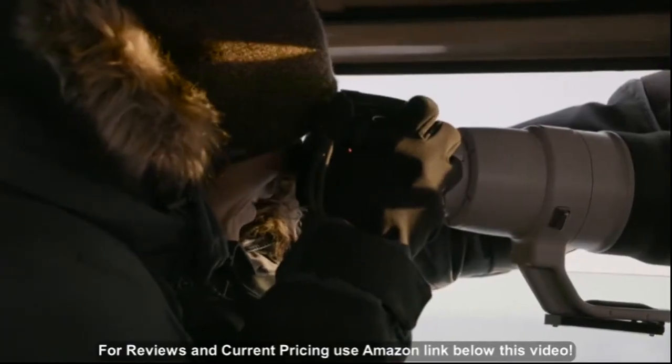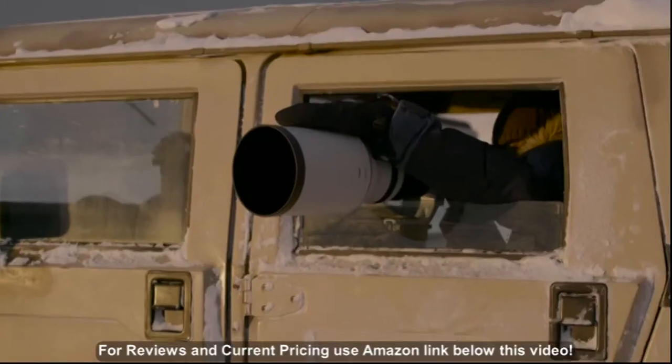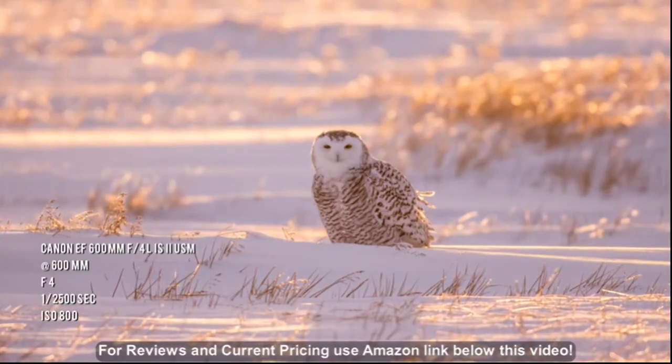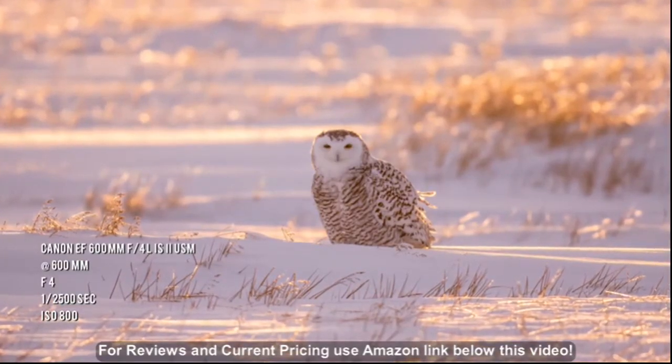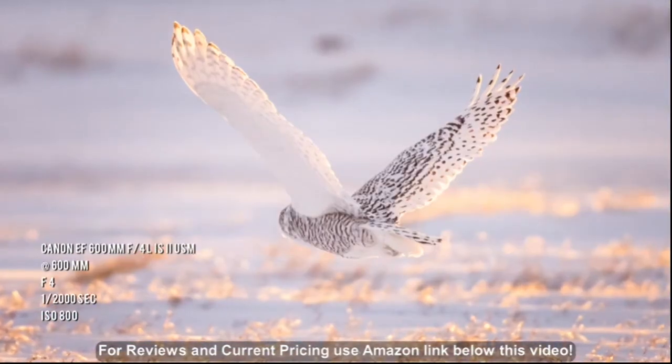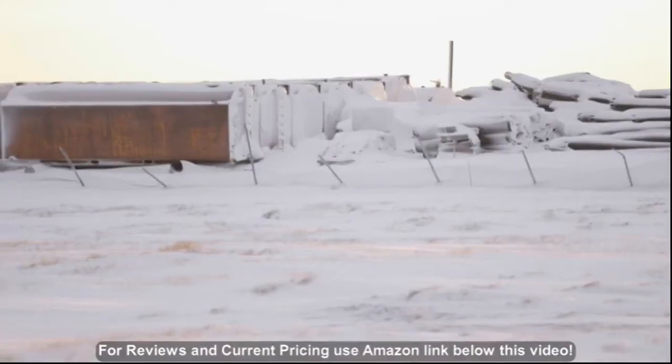But while headed back, I spot a loose form that looks out of place on the tundra. When I bring my lens up to check it out, I can clearly see the black bars and the intense yellow eyes of a juvenile snowy owl. It's a beautiful and fitting end to spend time with this watchful Arctic guardian.